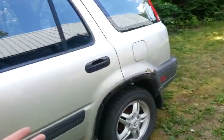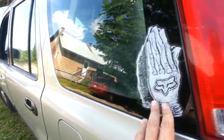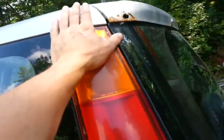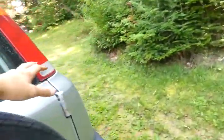Find me a better deal than that. Now, of course, I'm going to have to add some more performance stickers to this thing. The other thing I don't like about it is the color. Not that I don't like the gray color, it's the statistics of gray.